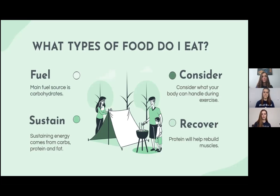And these are the 4 things on this slide that you want to consider when choosing food to eat on your trip. So first of all, you're doing a lot of movement, a lot of exercise, and your body is going to need fuel. So your main source of fuel is going to be carbohydrates. Carbohydrates include things like fruits, that can be fresh fruit, dried fruit, crackers, pretzels, any whole grains like oatmeal, rice, and whole grain breads. Those carbohydrates are going to make or break your trip, and trust me, your body is going to need that fuel, as you probably know.